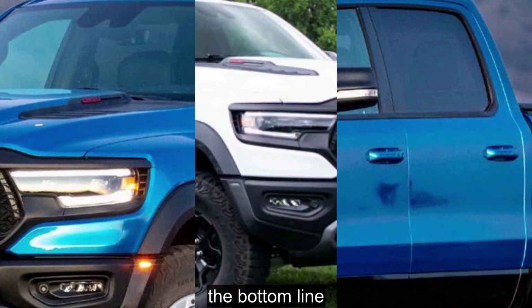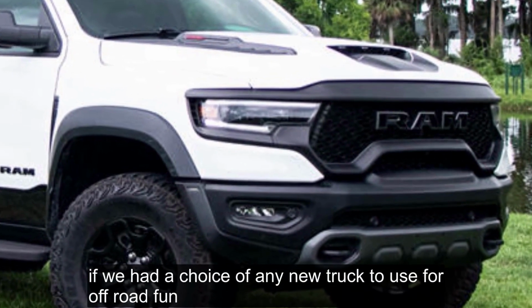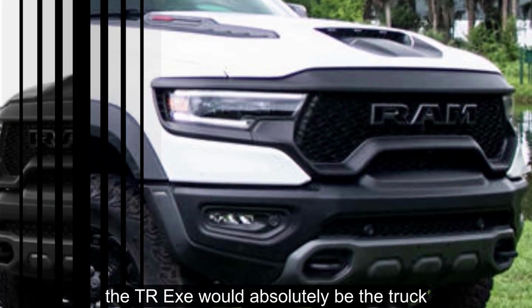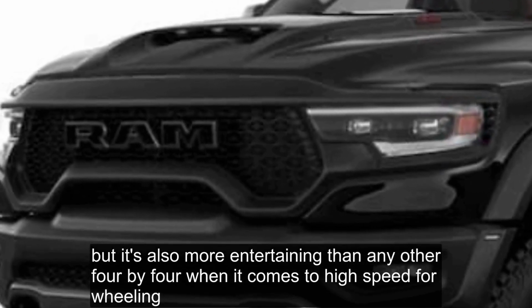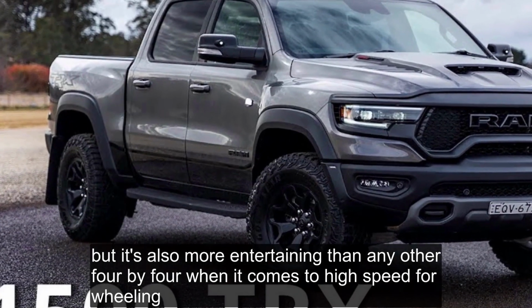The bottom line. If we had a choice of any new truck to use for off-road fun, the TRX would absolutely be that truck. It's not only good at everything from a technical standpoint, but it's also more entertaining than any other 4x4 when it comes to high-speed four-wheeling.